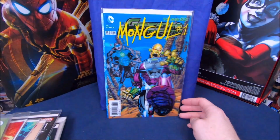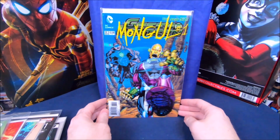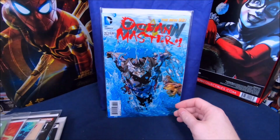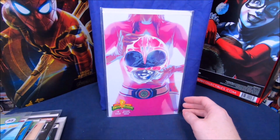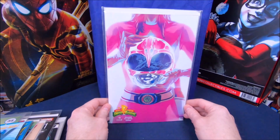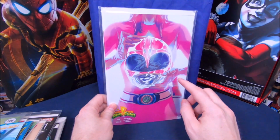A Legion of Collectors comic book. Green Lantern number 23.2. It's a lenticular comic. Aquaman 23.2. Lenticular comic. Ooh, Power Rangers number 0. I think these are over 10. So that's kind of a cool variant.